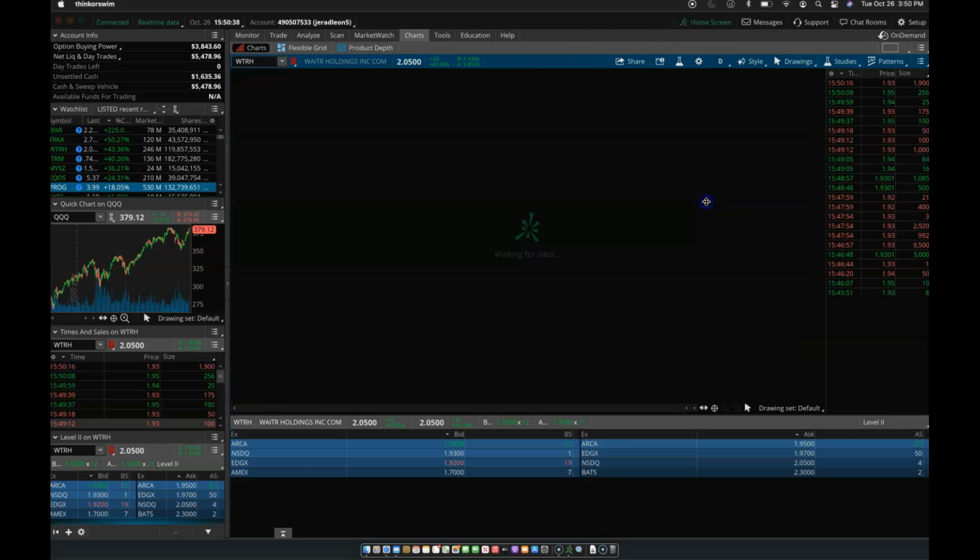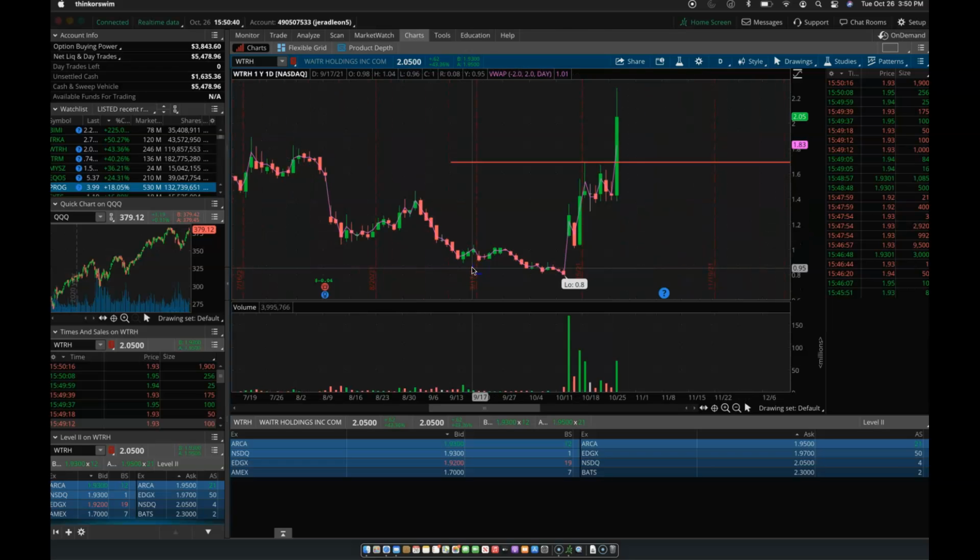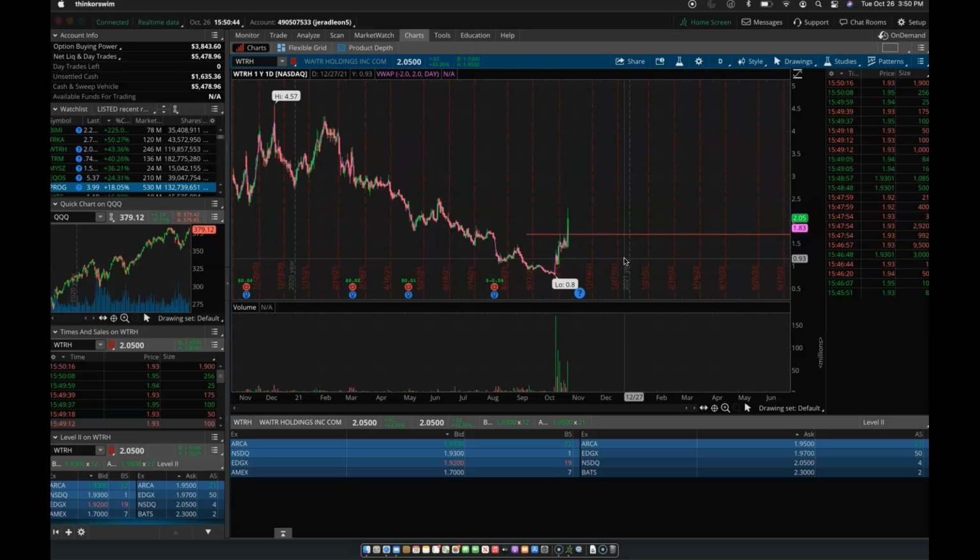Did I already go over this? Yeah, I already went over this. So yeah, that's basically it. Just a few trades. Can definitely do better. I mean, I'm doing better than what I was, but can still definitely do much better than what I'm doing. So there's just so much to improve.